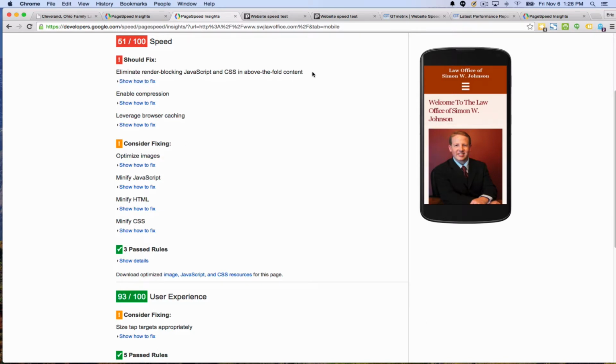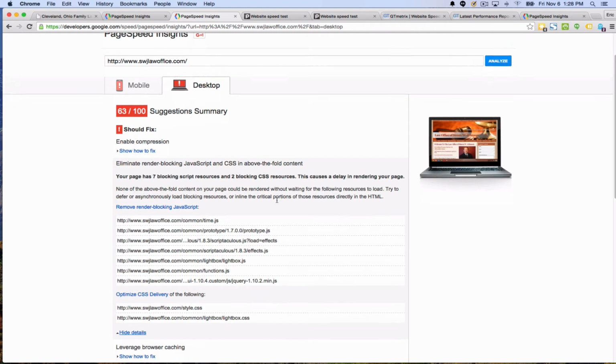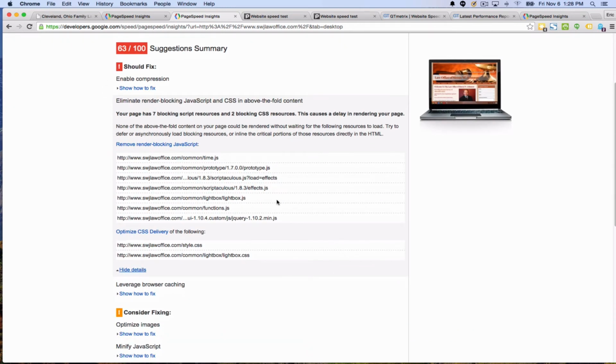A lot of this is really technical. We're not going to go into that right now, but you should definitely get together with your developer. But simple things like the images are too big. There's certain technical things called caching and things like this that you can do. The desktop view ranks a little bit better, but again, there's still some things that could be fixed, and it also gives you ideas on how to fix those. Again, this gets a little technical, so make sure you work with your developer.